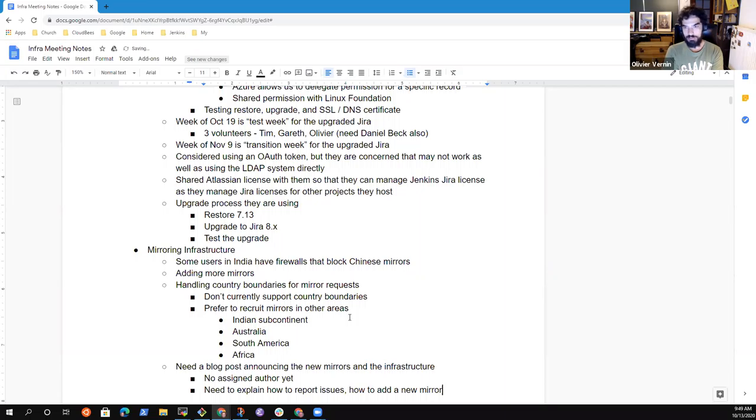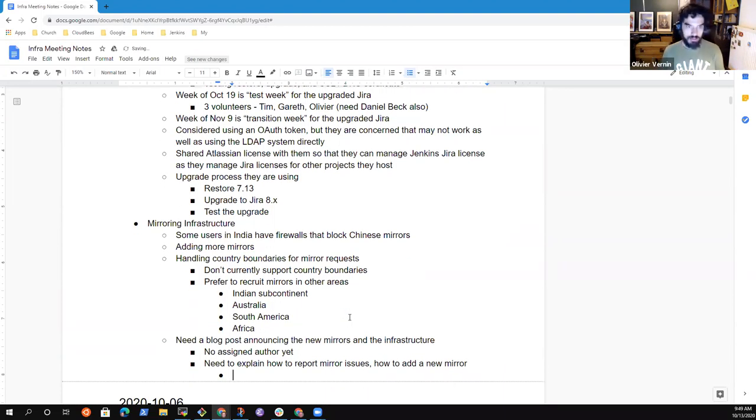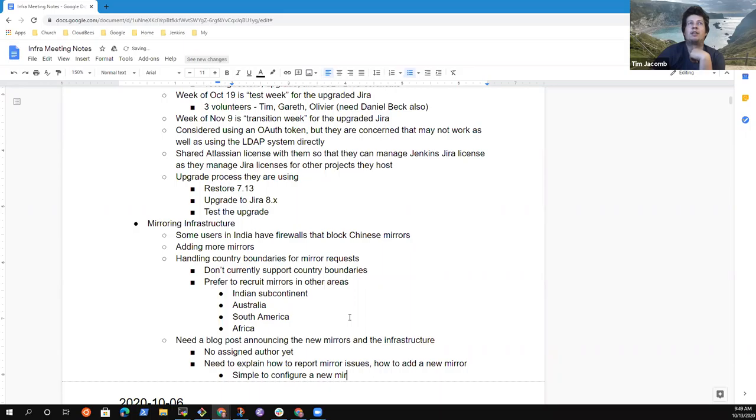But maybe if people realize how easy it is to add and maintain your own mirror. I'm not talking about the network bandwidth and stuff like that, but just configuring the machine is really easy to do. Yeah, I think Gunther said he's running everything in containers, so maybe we could ask him to share some of what he's doing.